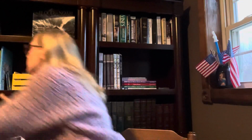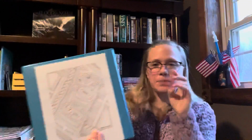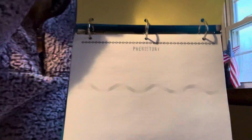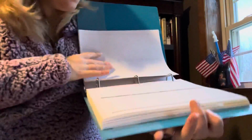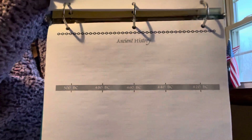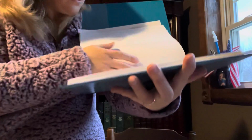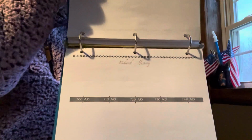I do have, and I've had it for a long while, this binder here that I created for my son. I found a huge timeline, and of course, this was a couple of years ago, guys, but it's got stuff for prehistory. It goes into ancient history, and it goes through, and I do have a couple of dividers in here, but medieval history.